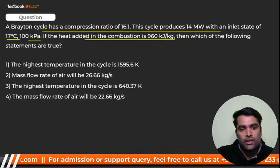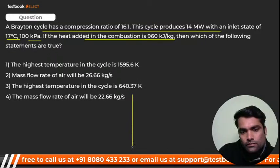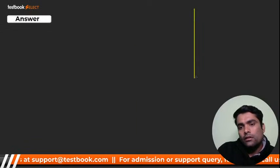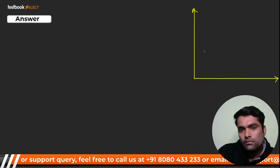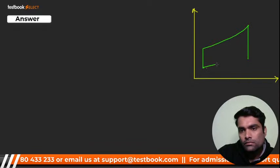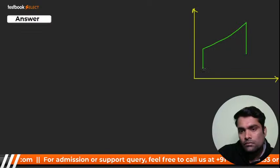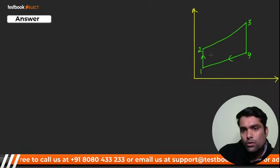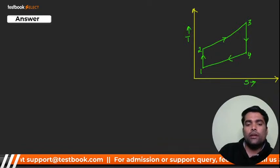So let me calculate one by one each and everything. Okay. So let me draw the TS diagram first. यहाँ पे draw करते हैं. Three, 4, right? Clockwise cycle, power plant engineering. This is the TS diagram, my dear. Now we'll calculate one by one each and everything.